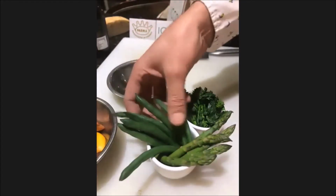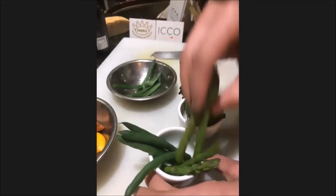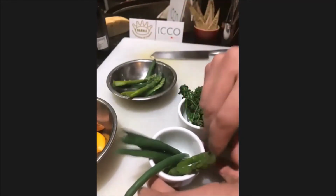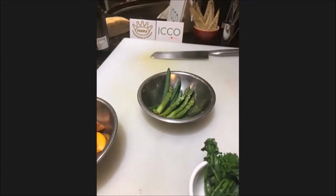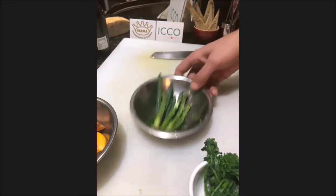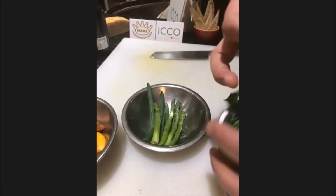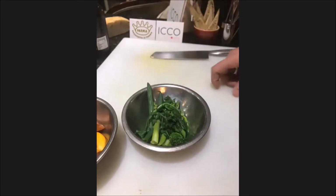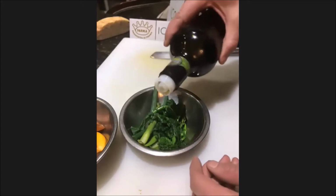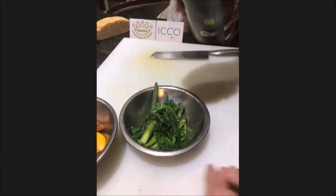You want to have some green on this plate. You want some vegetables on this platter. And the reason is because it's not a charcuterie platter. Okay, don't think about it as a meat and cheese board. This is so much more. You want this to basically be an entire meal on a plate. So our rapini goes into a mixing bowl, and we just toss it with a little bit of olive oil and a little bit of salt and pepper.